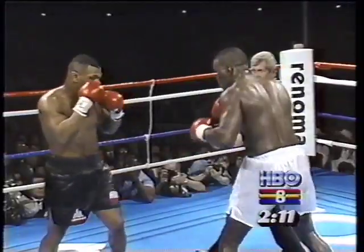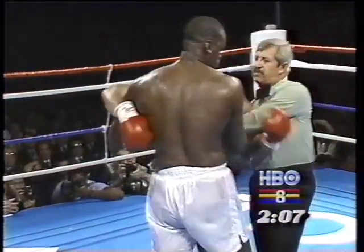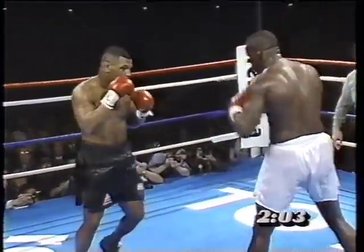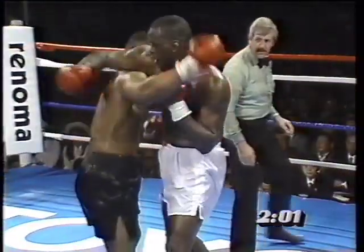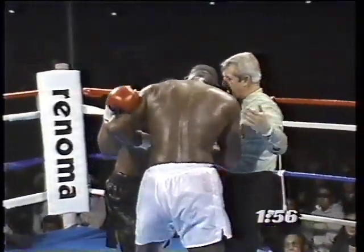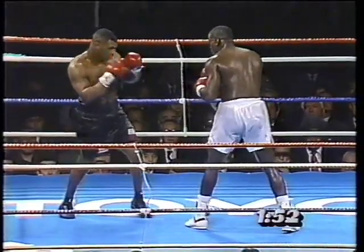The graphic you saw between rounds demonstrated the huge disparity in jab effectiveness. Buster Douglas thoroughly dominant in that department so far. Another solid straight left jab right to the middle of Mike Tyson's face. I'm watching the legs of Buster Douglas. There's a lot of spring in his legs, which means there's a lot of life to his legs.